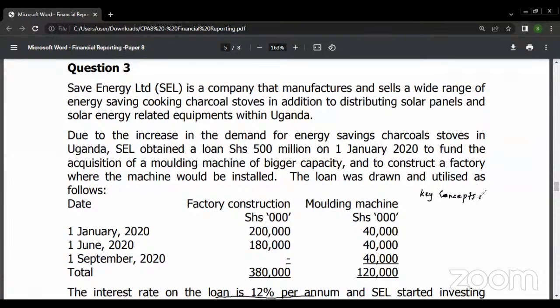Key concepts. Of course, as a student of financial reporting, you need to know the scope of the standard. In fact, in this question, the examiner asked you about the scope of the standards. You are going to look at the scope. Then you have to look at some of the key concepts like what borrowing costs are.